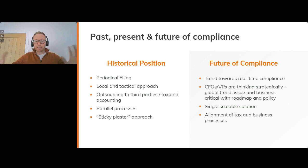Now, the present is we're in this transition phase where we're moving from the historical position into the future, but we're not quite there. And this future looks like more real-time models where you're going to be issuing e-invoices, potentially doing some e-reporting, potentially doing VAT reporting as well. So having to marry up 3 different types of compliance.